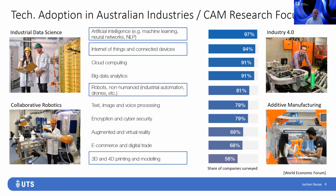And what becomes very obvious is that applying artificial intelligence, for example, machine learning and neural networks, is a top-ranked technology. And this is something we are addressing in our research at UTS. And of course, the foundation for that is connectivity. And I mean, we can see here that if we are not only looking at manufacturing, the relevance of additive manufacturing is not as high as in manufacturing.